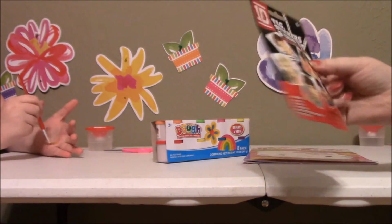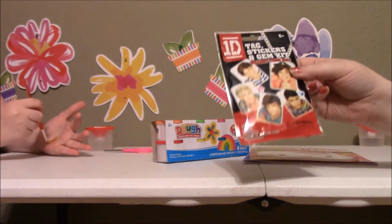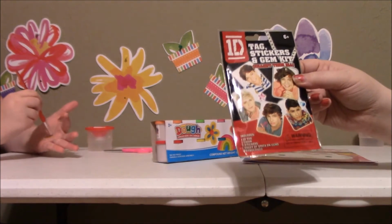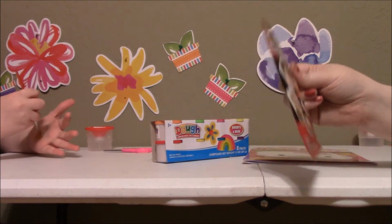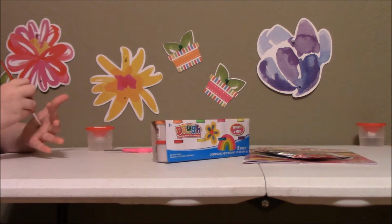Anyway, this is a dog tag, and you decorate it. You put the sticker on who you want. It gives you all of them. So just in case you worry that you might not get the one you want, that's not how it works. You'll get all of them in the sticker to put on there. I didn't realize that at first. Neither did I, and I was going to scream if Mom got Niall only, and I didn't.